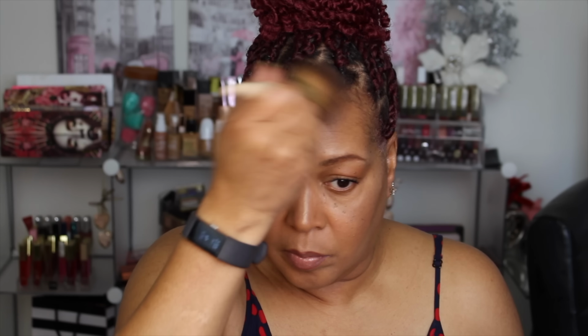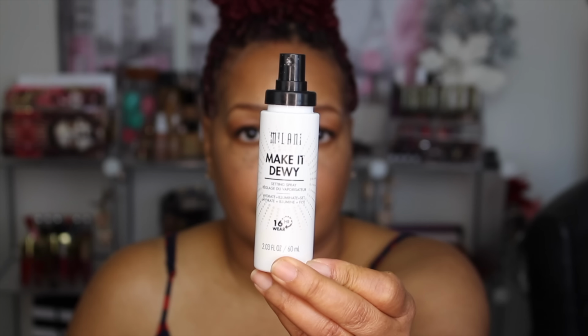Now I'm taking that powder and going back in and setting everything that we talked about earlier. We want to set the entire face to make sure nothing will move. Now we're going in with the dewy setting spray, and we're going to spray and set everything. So yeah, this is it right here. This is the look.